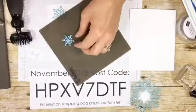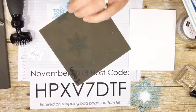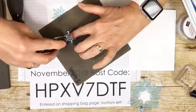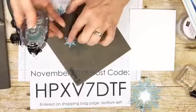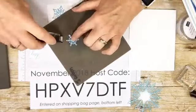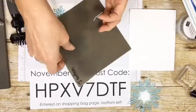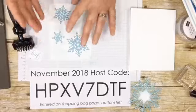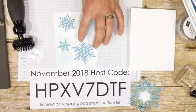off. When I did this to my sample yesterday, I actually ripped off one of these pieces of snowflake with my adhesive, but I just glued it back down, so if that happens, you can have surgery on it and it'll be fine. Okay, so there's our die cut snowflakes.